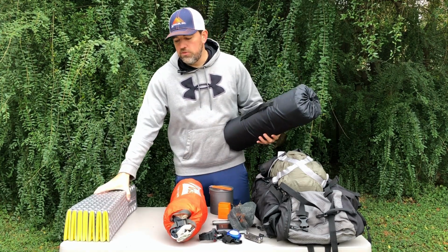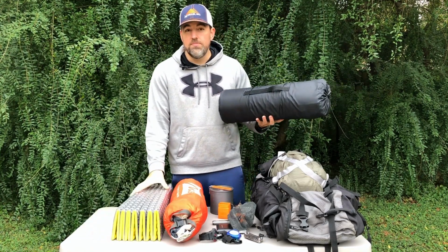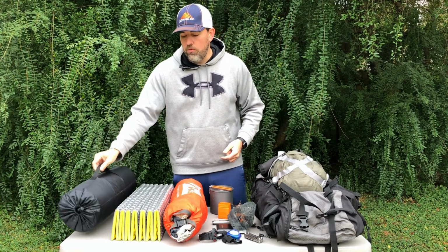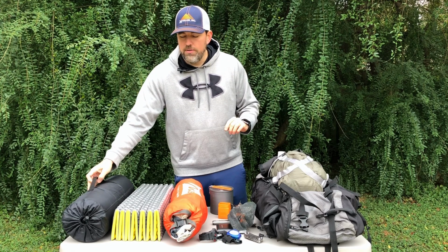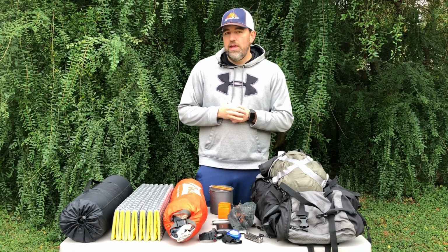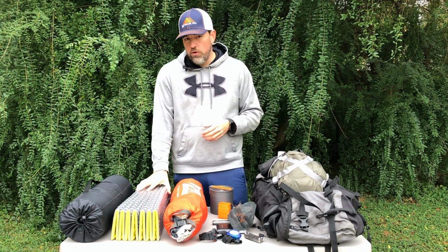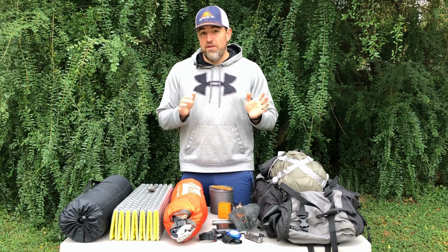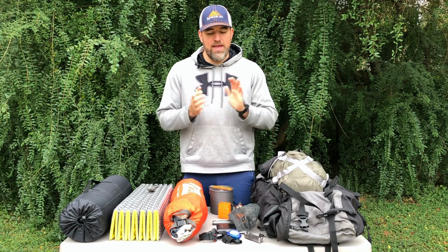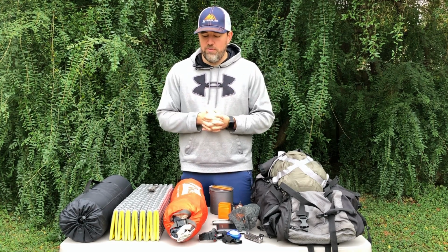If I had to choose between this one and this one, as far as sleeping goes, I would choose an inflatable one. A good inflatable pad will give you just a little bit of cushion, but that pocket of air will insulate your body against the ground, and I just feel like it's way more comfortable than the actual foam pad. So there you have it. Those are my top 10 items for the camping outdoorsman or outdoors lady for the 2023 Christmas season.